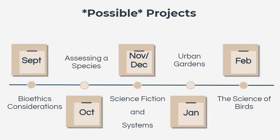So students will be finding or selecting a species from the Pacific Northwest to really study and get to know. What is that species experiencing right now? What is its environment like? What's the outlook for that species? So students will really get to go deep with another organism.